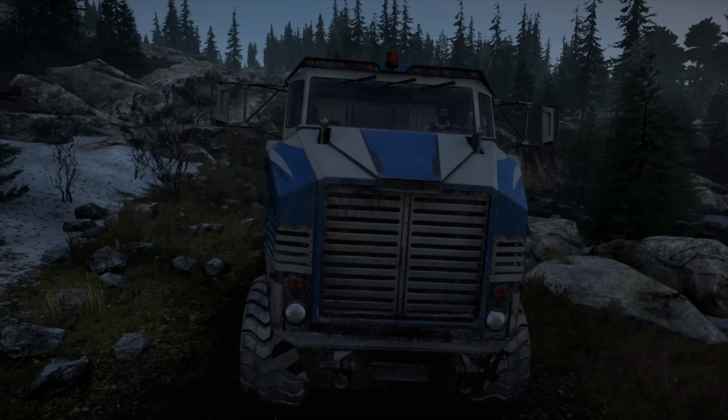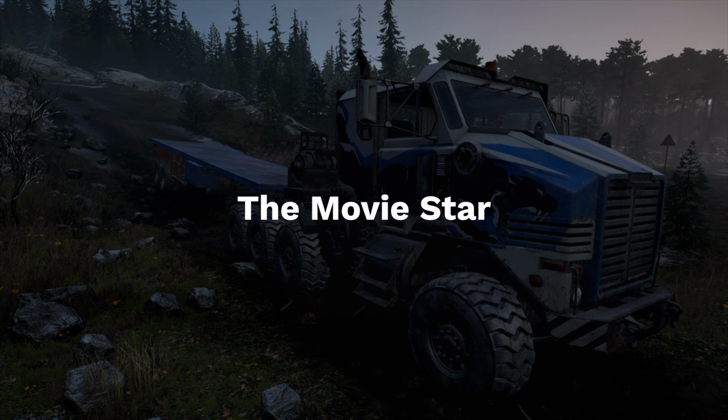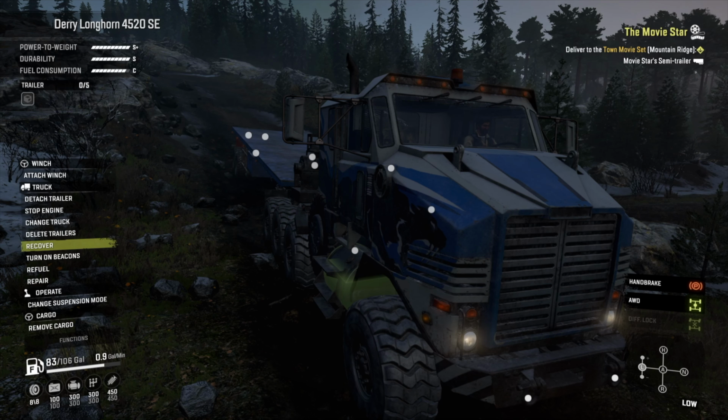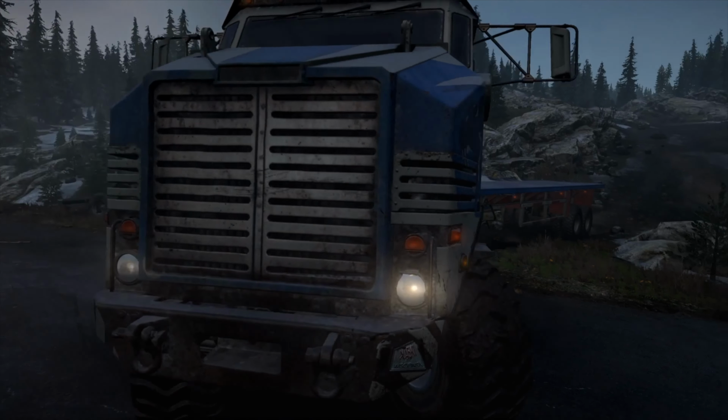We are doing the movie set contract in season 11. Seems like a pretty easy one to do. And we need our lights on, and we need our all-wheel drive on. We'll put on the beacon, and we're going to get rid of this trailer. Put it off the side of the road somewhere.